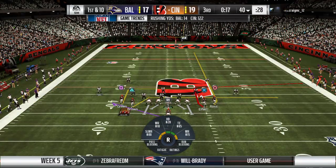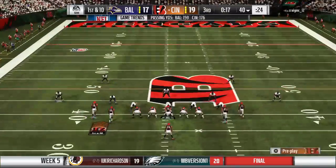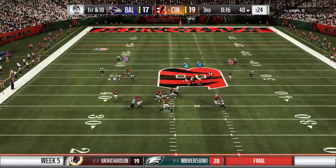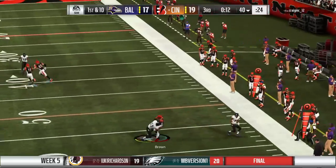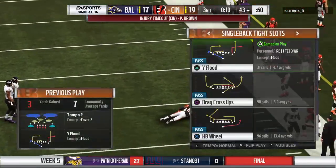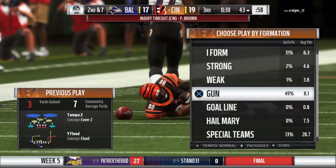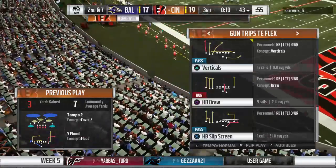All right, here we go. Blue 90. Now back to throw. This will be caught by Brown. And he'll get up to the 43-yard line. Now after that last play, there's a Bengal down on the field. While the trainers take a look, we'll step aside.